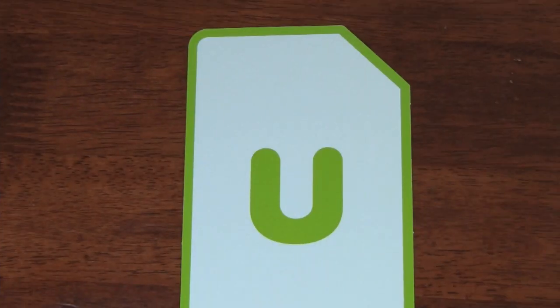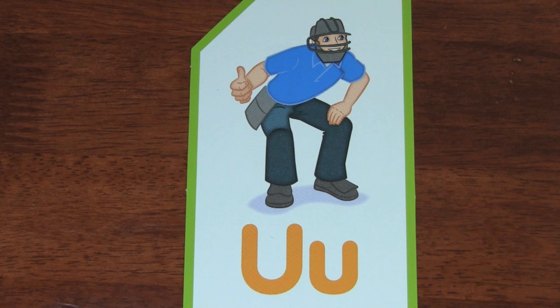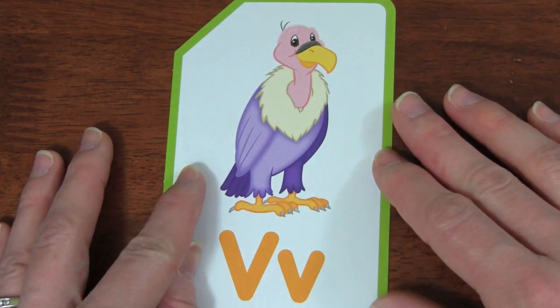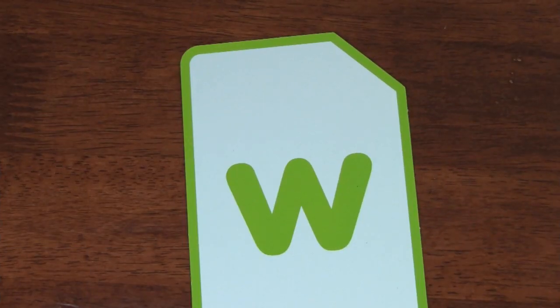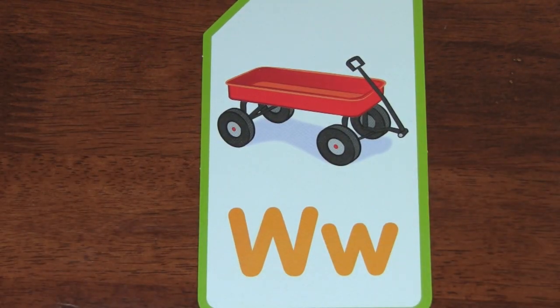U. U is for umpire. An umpire can tell you, three strikes, you're out. V. V is for vulture. A vulture is a bird. W. W is for wagon. Look at my little red wagon. I pull it every day to school.